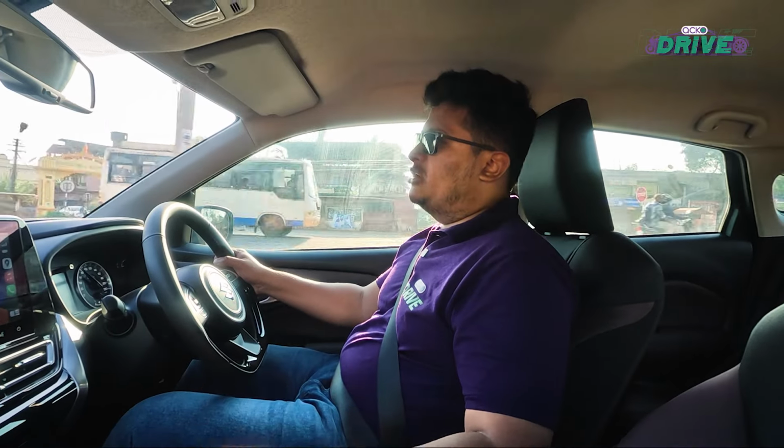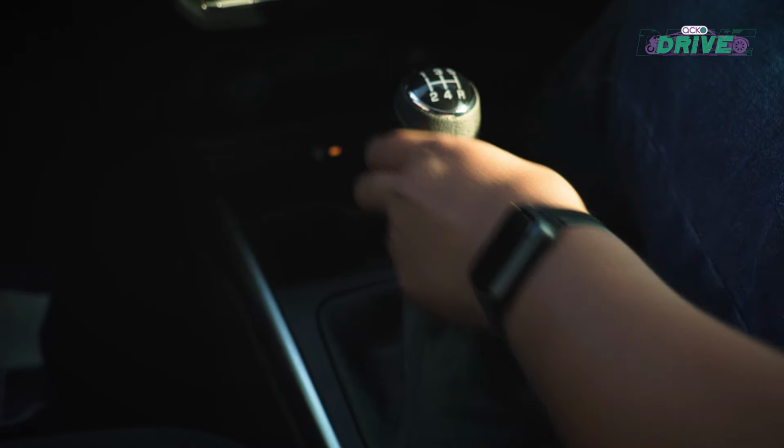But what I really love about this car is this manual gearbox. The shifts are so smooth, they're quite effortless, and that gearbox has been married really well with that engine.